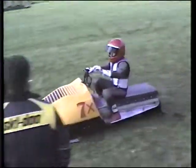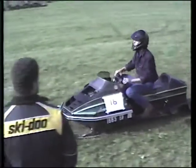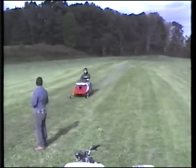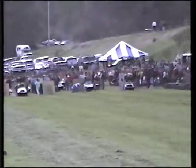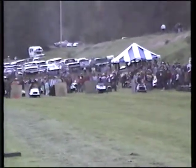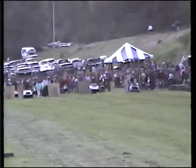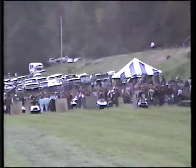Okay, all kitty cat drivers and their parents, if you haven't already, come here behind the booth here because we're going to be running here real soon. The Arctic El Tigre Z, Mark Wrightson. Number 401 is the Phaser. Number 22 is Bob Pino riding his trail twister.